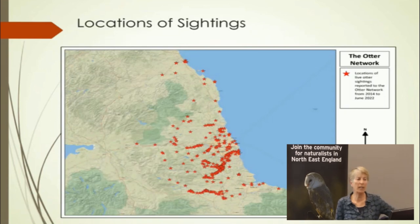We also take in records of sightings. Through our website, people can record sightings of otters. So this is all the sightings of otters we've had since 2014 up till June this year. It's not up to date, I'm afraid; I haven't managed to get around to putting in all the rest of the sightings. You can see quite easily the courses of the Tees, the Wear, and the Tyne there, and then obviously odd sightings elsewhere. But the bulk of sightings are all along the major rivers, probably because that's where most people are, to be honest.